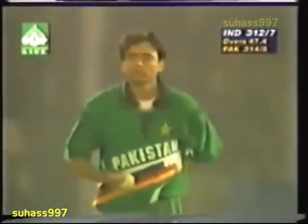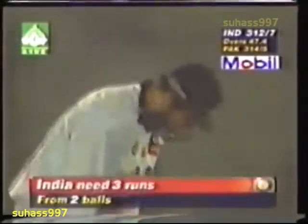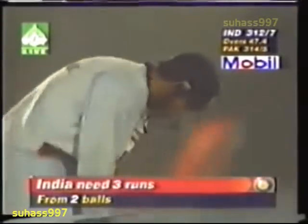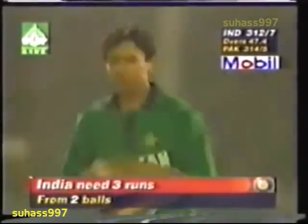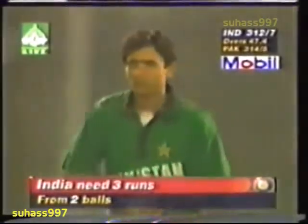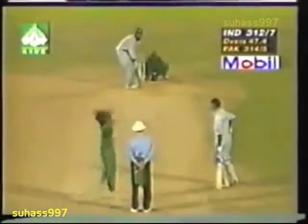Inzamam and the Pakistan team and support staff are watching with intent. Nobody deserves to lose the game. It's been a fantastic game of cricket. One team will probably be disappointed. 312 for 7, 3 from 2 balls. Saqlain to Kanitkar. He's hit it. It's a big hit. It's the 4. They've won it.